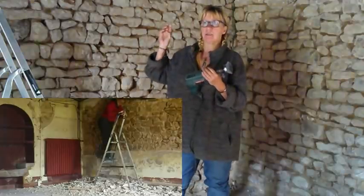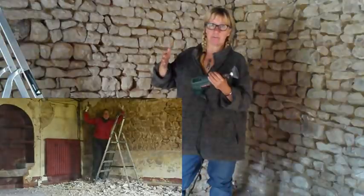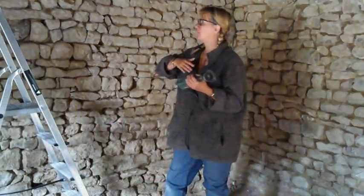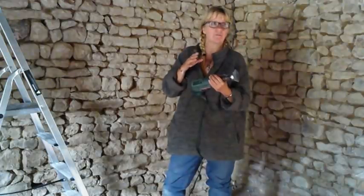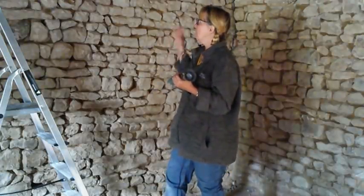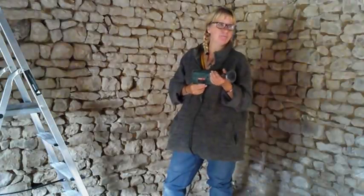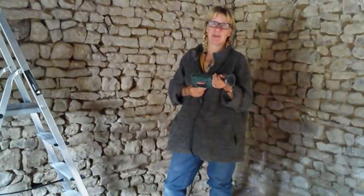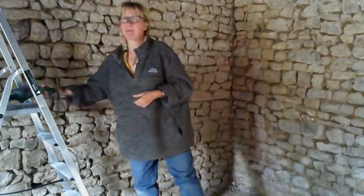But the process of preparing it is really long-winded, and you need to make sure you get it right. I'm normally a very impatient person, and I would love to just get on and start mortaring this wall, but I need to make sure it's prepared properly, otherwise it's going to look rubbish. So that's what I'm doing today. And the music you can hear in the background is Ted.